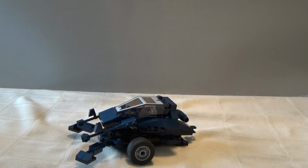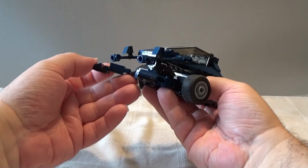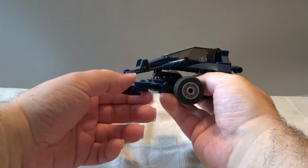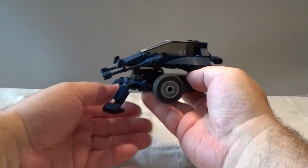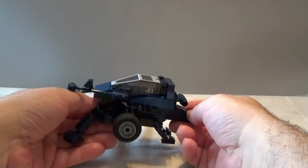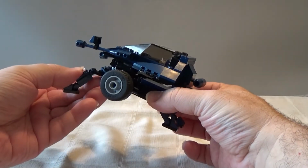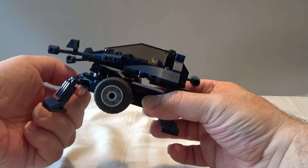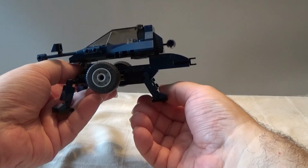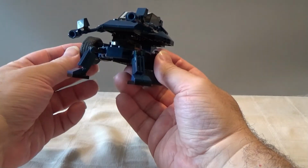Now comes the part where I'm going to impress all of you. We're going to put it in its battle mode. And of course, to do that, we got the legs here on hinges. So we'll just get them all out and see if that's got it up high enough. Oh yeah, that's got us up. That's got us up pretty high. But we're gonna go one more, just to ensure that the wheels will clear the table. And of course, once we've done that, then we can fold the wheels underneath.